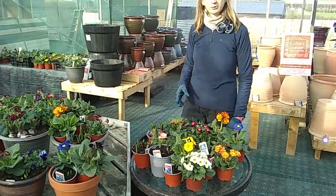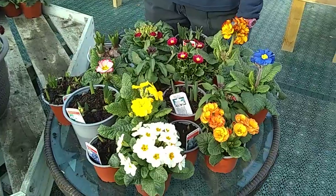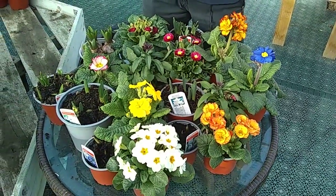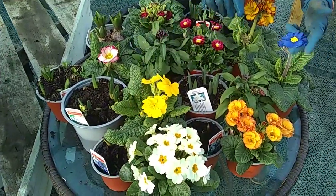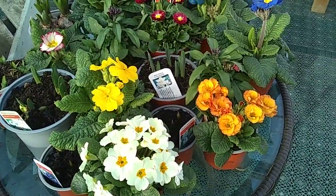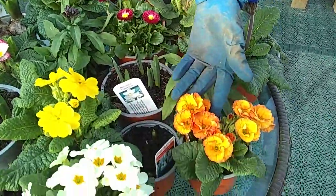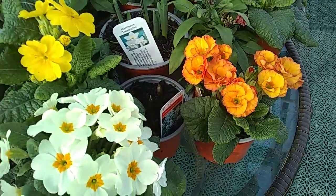So the lovely thing with the spring flowers is a lot of them are fragrant, and a lot of them are bee friendly as well, so really good for the early pollinators. So things you're going to get, we've got the Primroses, which is the lower growing one, Polyanthus, which is when they grow up on the stalks, as we've got here. This is a very popular one, the snapdragon, very pretty. Primlets, a bit unusual, they've got a double flower on them. And one of the classics, the Wallflowers.